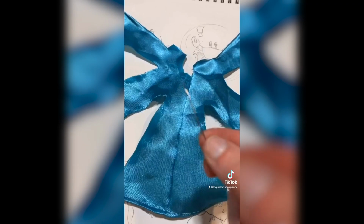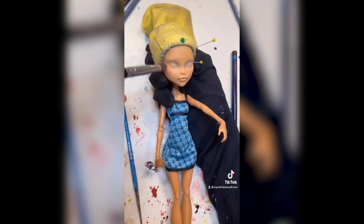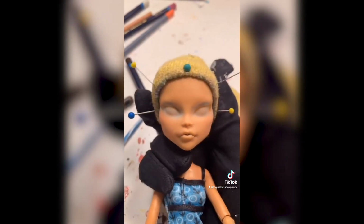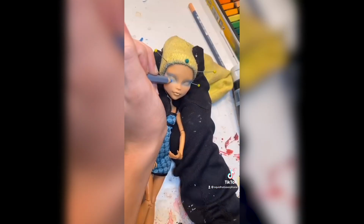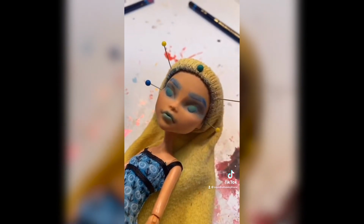So on this jacket, I'm planning to do a bit of embroidery. I'm not very good at embroidery, but I tried my best. I decided to completely redo the face. Here's me doing my initial blushing and sketch layer. Here, I start drawing the pupils. You have to be careful when doing this. Sketch out a rough shape of the eyebrows, and the first layer is done.